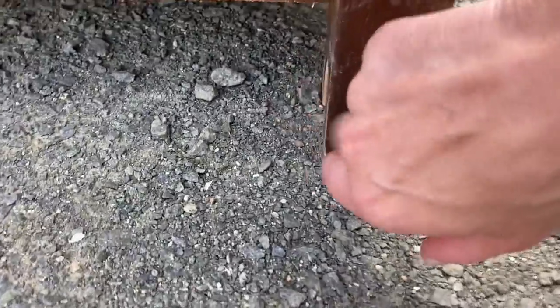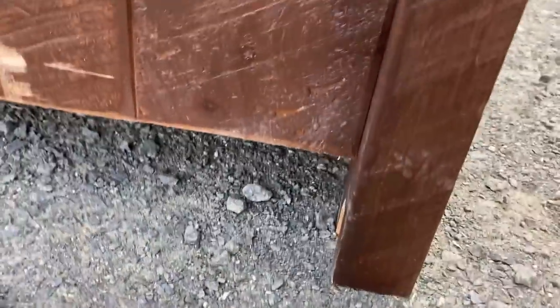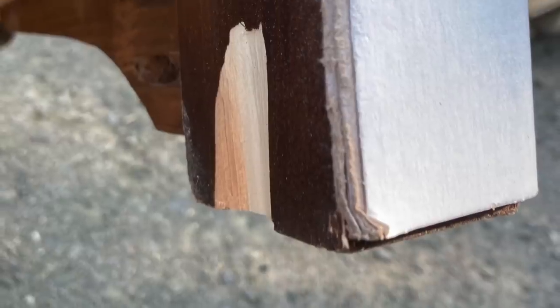And there was a little chip on the leg right here, so that happened on this piece. So that was a bummer, but not on the front and not really visible, and once you stain it, well, you'll never know it's there. But that was a bummer when we got that off the truck. Luckily I did find the chip so I can glue it back on.